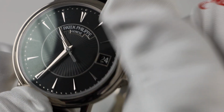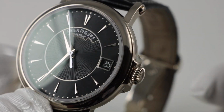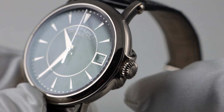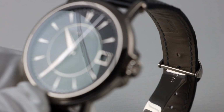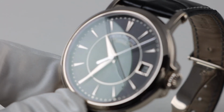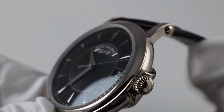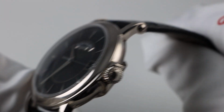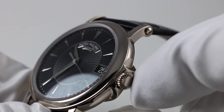But again, what I love about this is that this crown, as compared to pretty much any other Calatrava, is really quite an oversized crown. And instead of being sort of barrel-shaped, it's almost onion-shaped. Almost onion-shaped like on the Aviator's watches, I dare say. So it allows you to get a really good purchase on the crown. Of course, that crown is 18 karat white gold, and it's got nice edging to it, so you can get a nice grip to it.